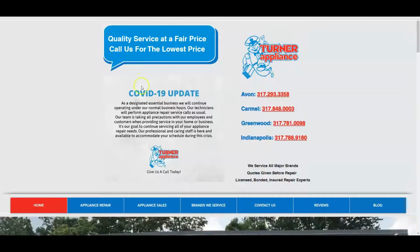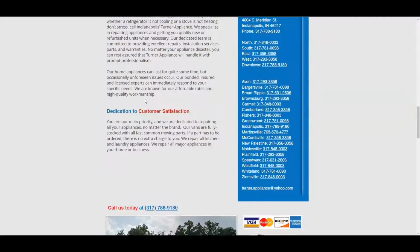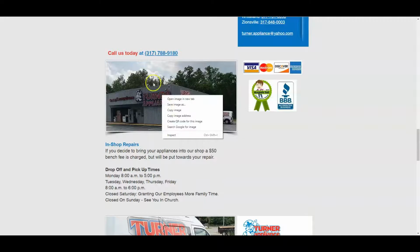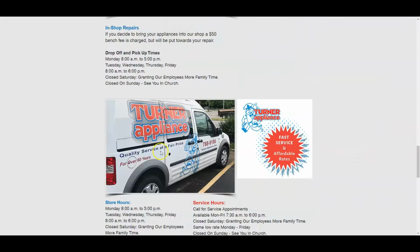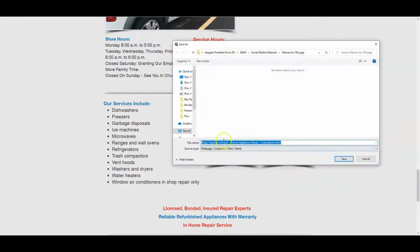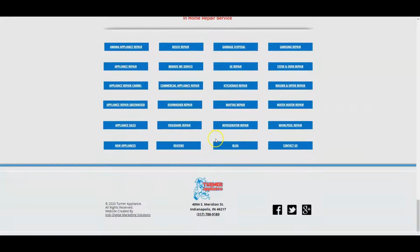Speaking of pictures, one thing I wanted to point out: your competitor seems to be doing it right for the most part, but it's not exact. If you go in here and go to save image, you see how it says Turner Appliance? That's good for branding. If somebody's looking for Turner Appliance, this will show up, because Google actually reads what these files are named. Let's see what this one is. Okay, Major Appliance Repair, Turner Appliance Repair. That one's actually the same thing.